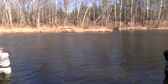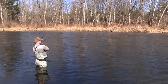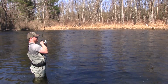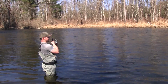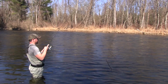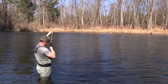There you go. There he is. Yep, fish on, Chris. Come on. Oh no, it's a stick. You got a stick? Oh yeah. Bring it in. We'll take a picture for your mom. Oh wow. It's not even a big enough stick. That is a nice stick. You got it on a blue netting? Yep.